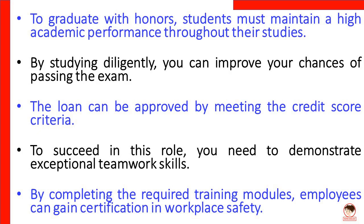The loan can be approved by meeting the credit score criteria. To succeed in this role, you need to demonstrate exceptional teamwork skills. By completing the required training modules, employees can gain certification in workplace safety.